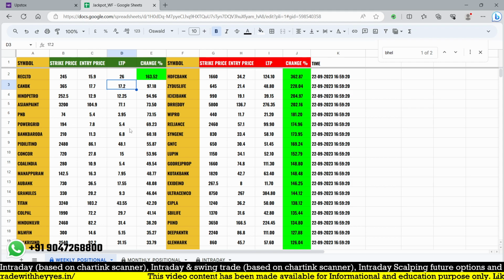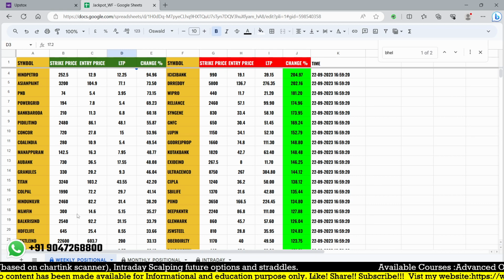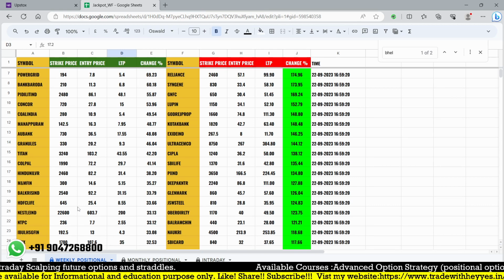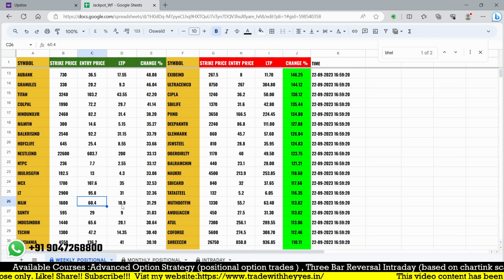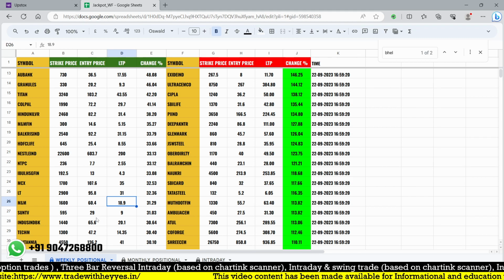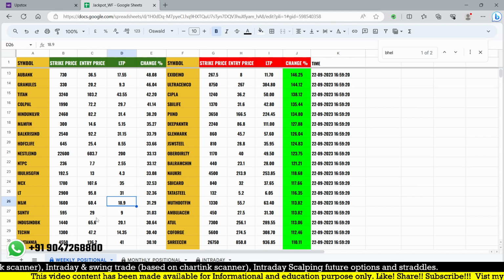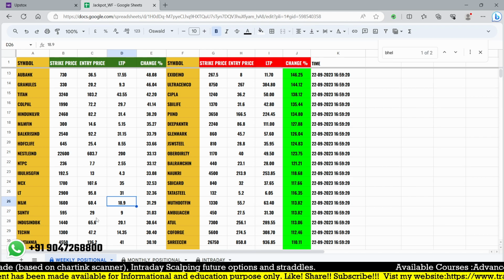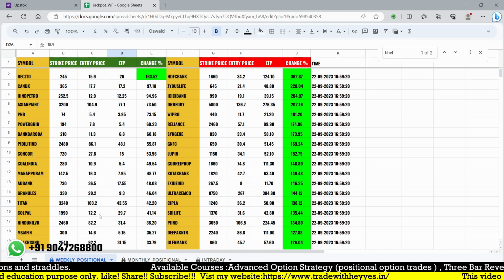And one more stock on which my stop loss triggered this week is M&M. Sorry, not M&M Finance, it's M&M. 60 rupees was our entry and it triggered our stop loss near about 32, 35. And then it finally reached towards 20. This was a stop loss trade, quality and liquid, but it gave you a put side opportunity yesterday and today, and yesterday also intraday. So maybe we can try to cover.